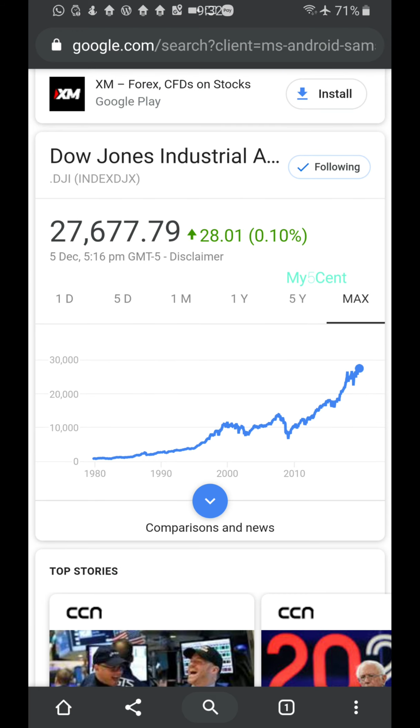And this is the Dow Jones index. Similar pattern to the S&P 500. As you can see, 2009 after the crash. This one is 2016 until now, 2019. And same as the S&P 500, it is still on the uptrend.